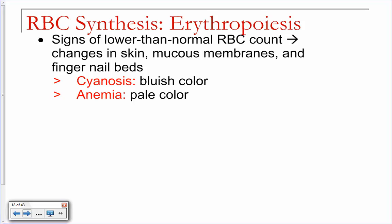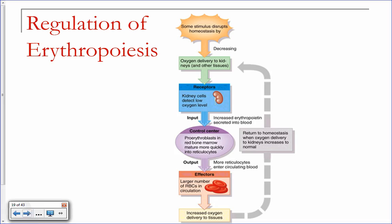So, cyanosis. The cyanosis is the thing that affects that one secluded family that has blue skin. I don't know which family you're talking about. So hold that thought and then let's think about it in a little bit.